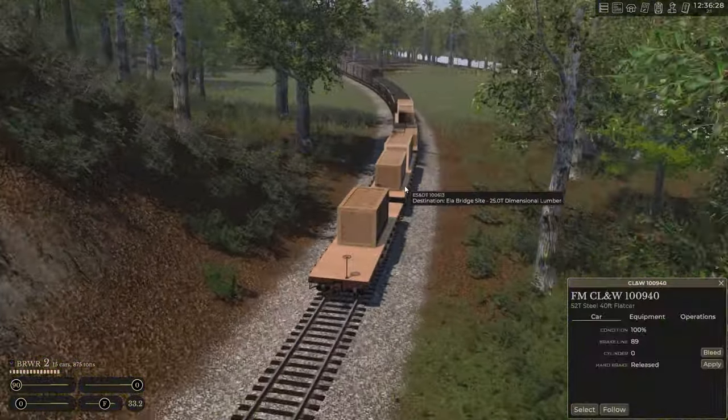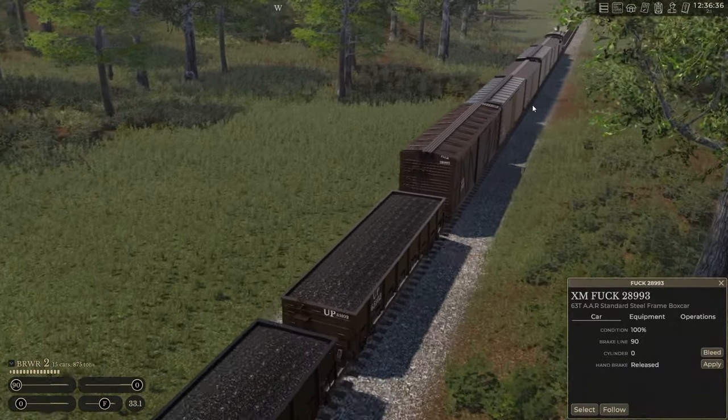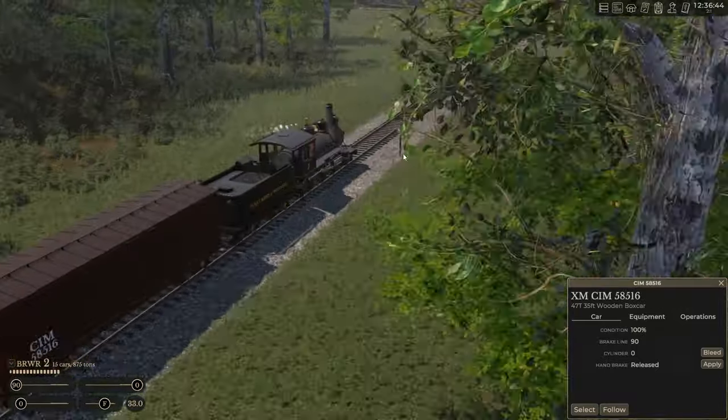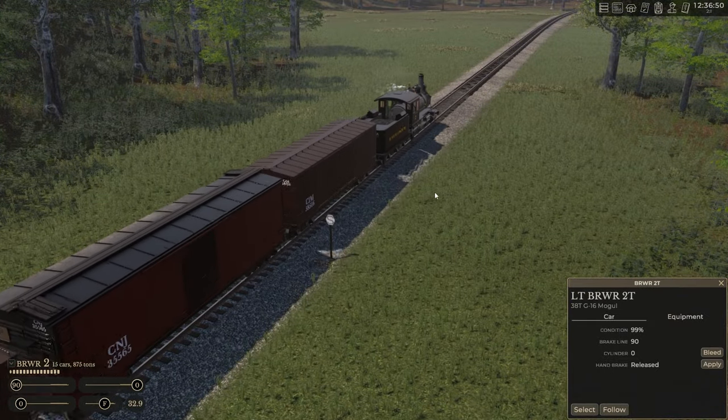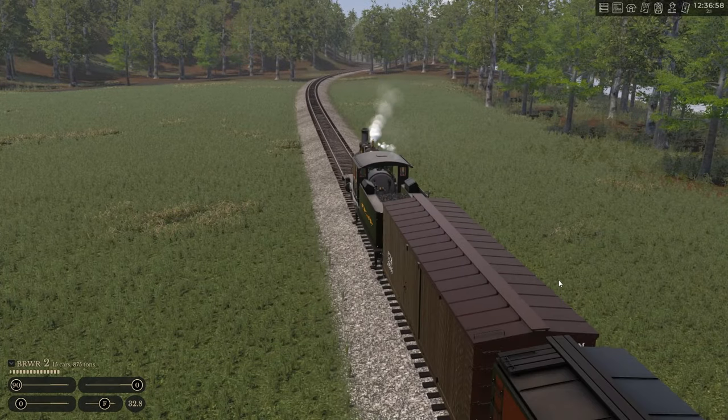But, oh well, we made it through, and nothing derailed. All of our cars at 100%. Looks like it, as it should be. The only thing that might have gotten squeaky was the engine 95. Nope, still everything's still good. It just made some fun noise.